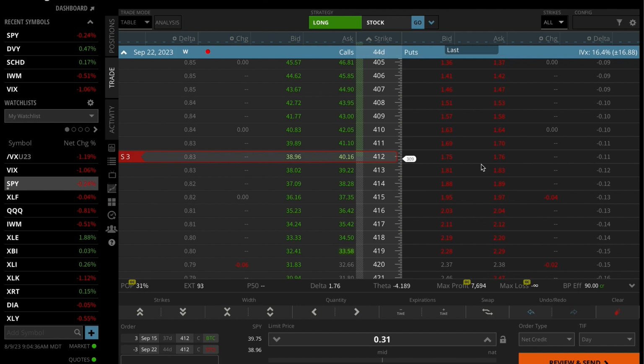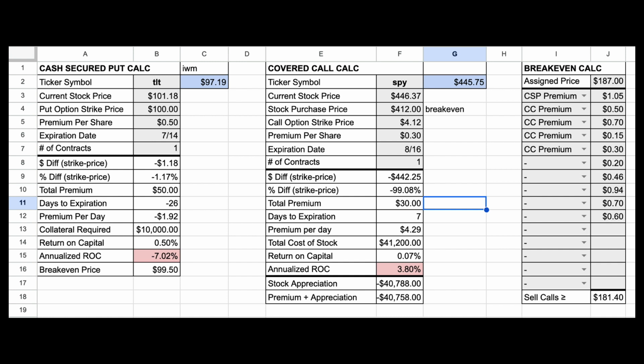But let's take a look at my covered call calculator over here and see exactly what this really looks like. So if I were to roll out 7 days, according to my covered call calculator, that's an annualized return on capital of 3.8%. Really not great. Again, yeah, it's something. It's better than nothing, but I'm really not excited about that low annualized return on capital. And even though it's only extending the trade out another week, it's not doing anything more for me than collecting this additional premium per share, or $90 total. So let's see if there's anything else I could do with this position that might make even more sense or put me in a better position.